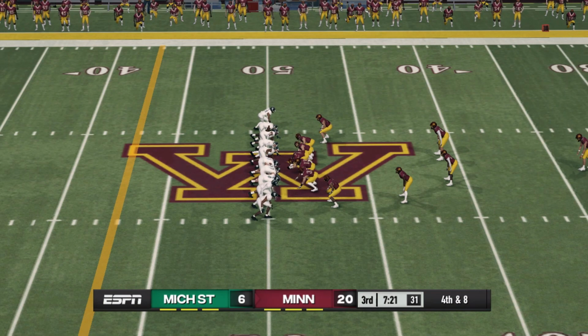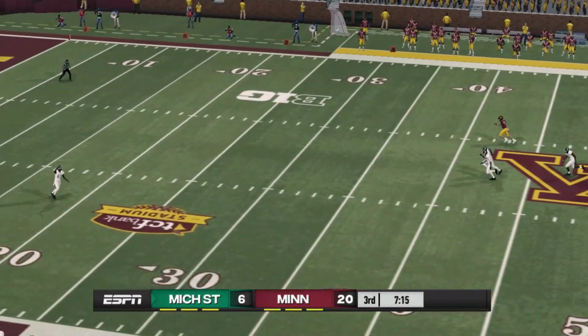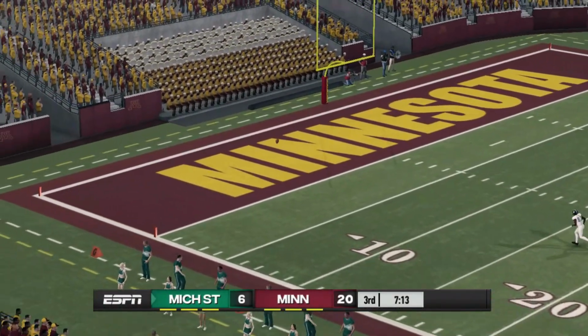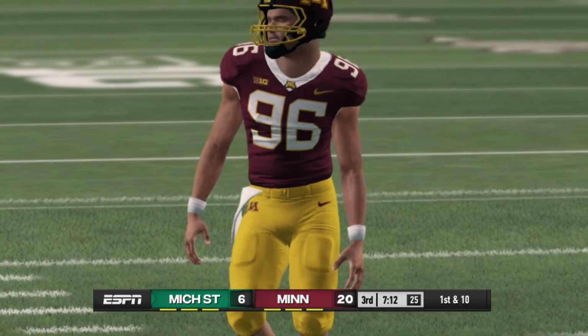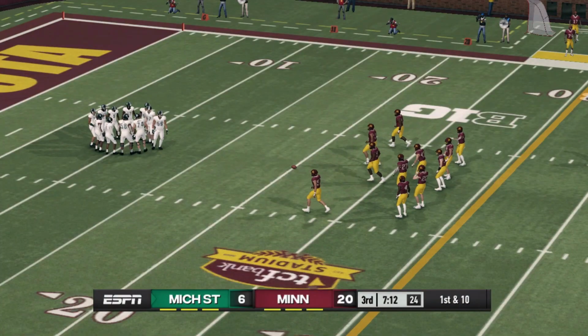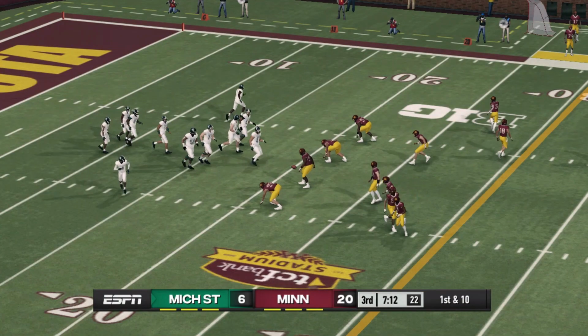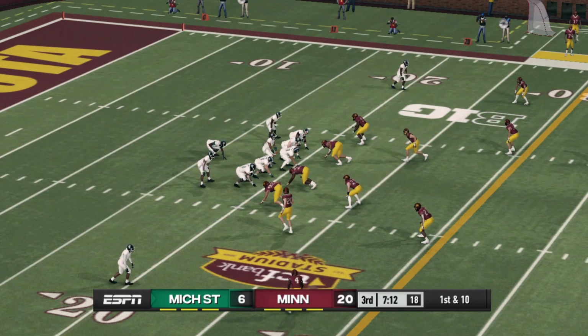Crawford is the punter. This punt goes over the goal line, and this will be a touchback. They couldn't get anything going on that last drive. Down two possessions. This offense has to step up and capitalize on this possession.